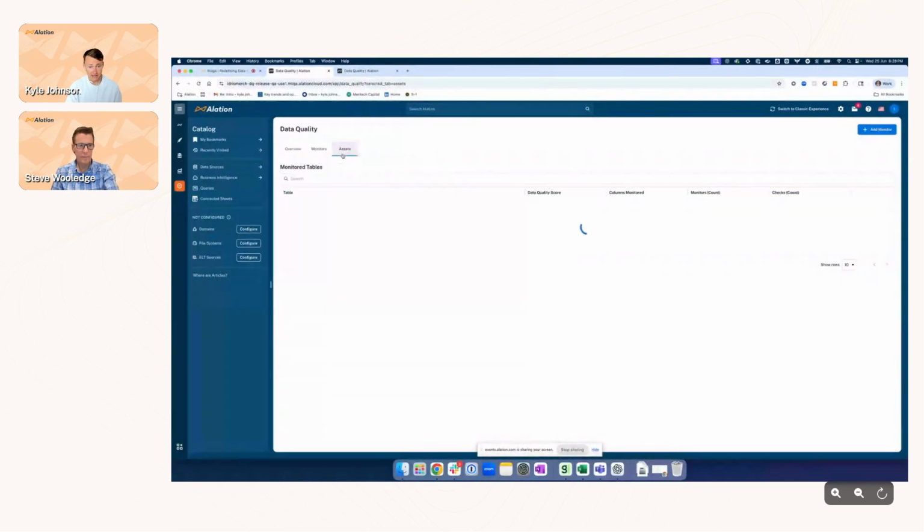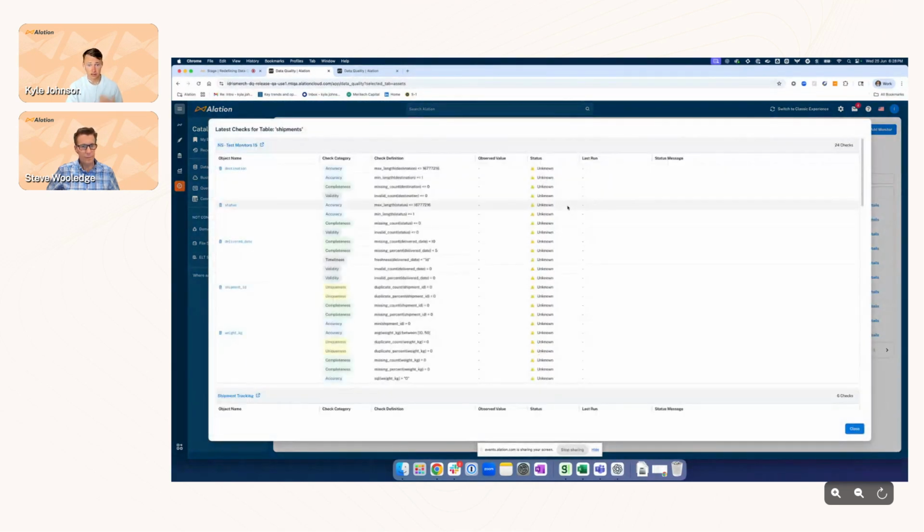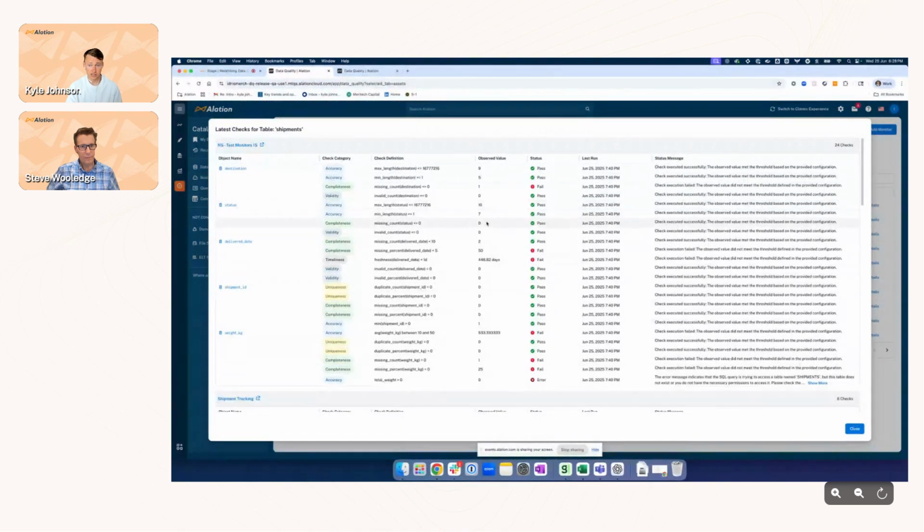We also have this assets tab because we understand a lot of customers think about data quality from a table level view. Anytime you put a monitor on a table, we expose that table in a list here where it gets a health score, and also some information. This view details tab will show you, for example, the shipments table has a lot of checks running on it, a list of all the checks that are running, how they're passing, how they're failing, what's going on.